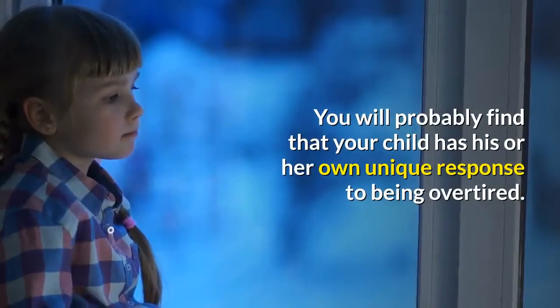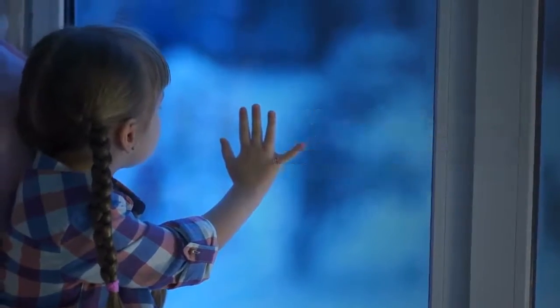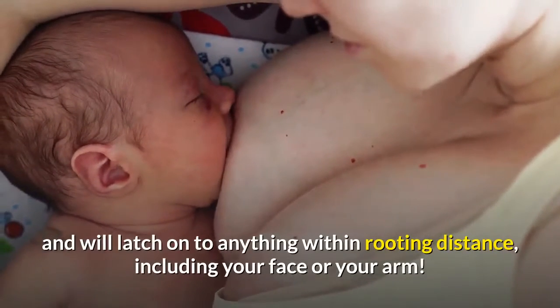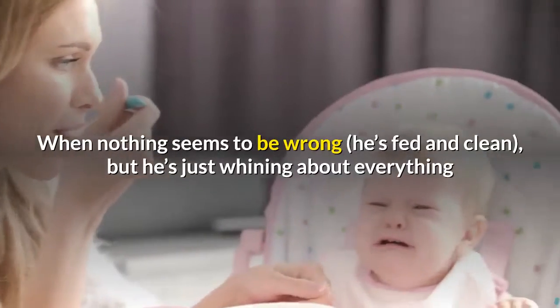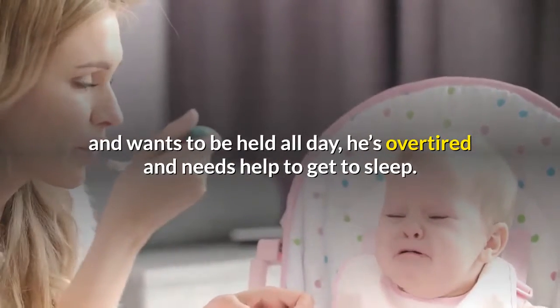You will probably find that your child has his or her own unique response to being overtired. Some children start to look pale. Some young babies start rooting around for a breast and will latch onto anything within rooting distance, including your face or your arm. When nothing seems to be wrong, he's fed and clean, but he's just whining about everything and wants to be held all day. He's overtired and needs help to get to sleep.